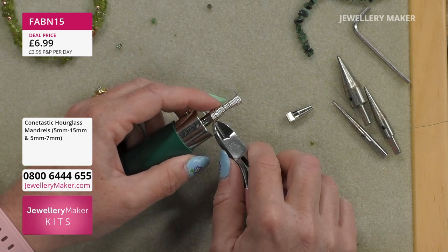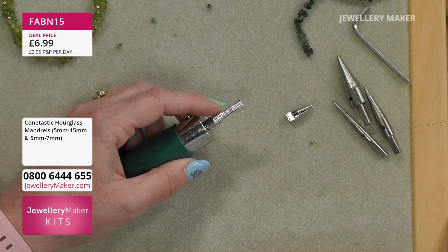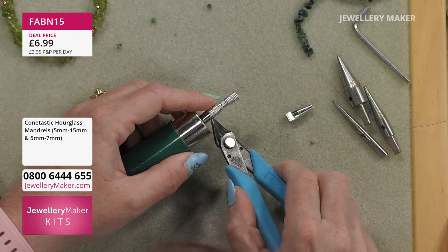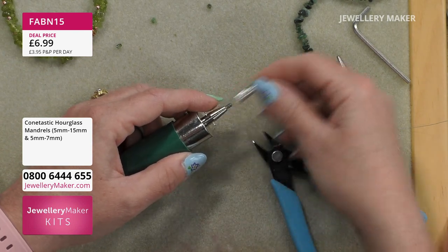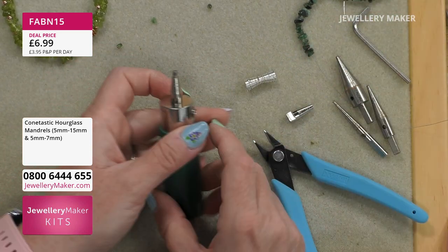So you just cut your wire. Let me just use my other cutters, these ones here, a bit sharper. So just cut your wire there at the bottom. And then your cone slips off the top just like that. And then you can take this bit of wire out of your mandrel.